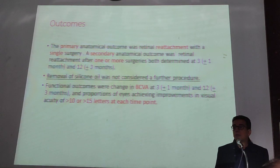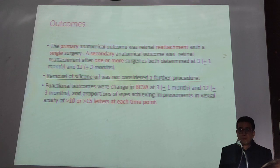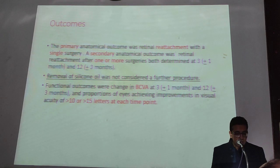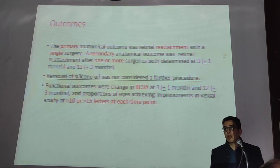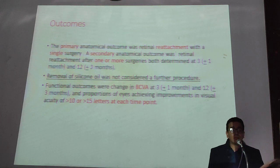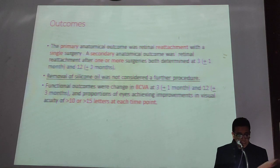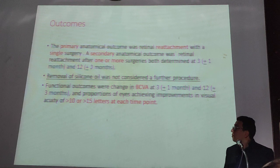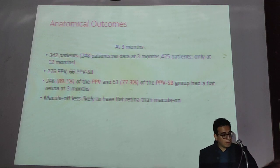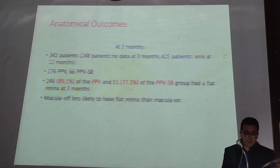The outcomes were classified as anatomical and functional. The anatomical outcome was retinal reattachment, studied at 3 months and also at 12 months postoperatively. It was also classified into primary and secondary according to the number of surgeries used to reattach the retina. Removal of silicone oil was not considered a further procedure because it doesn't aim at retinal reattachment. Functional outcome was the change in the best corrected visual acuity and the proportion of the eyes achieving improvement in visual acuity of more than 10 or more than 15 letters at each time point, also at 3 months and 12 months.